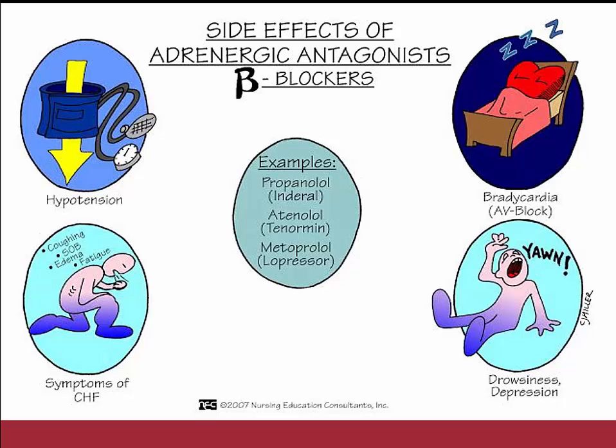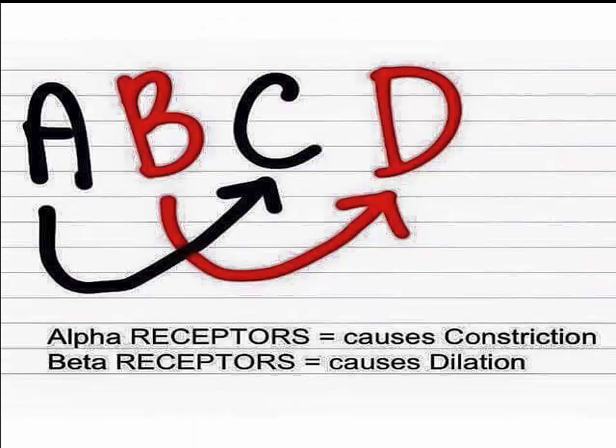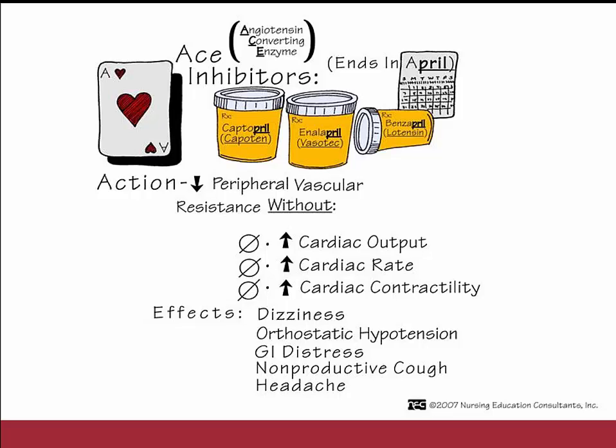Although carvedilol is appropriate for treatment of chronic heart failure, it is not used for patients with acute decompensating heart failure because of the risk of worsening the heart failure. One way to remember is that alpha receptors cause constriction. Beta receptors cause dilation. ACE inhibitors are used to prevent peripheral vasoconstriction and to treat hypertension and heart failure.